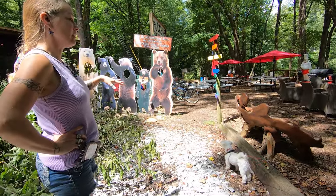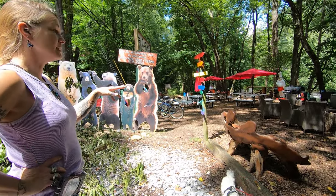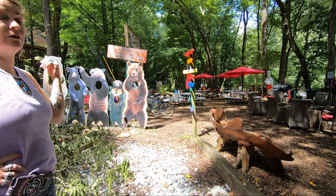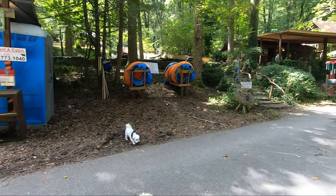So this area is a common area. It's available to people in all the cabins. So there's fire pits here. There's also a fire pit right next to where you're going to park for the cozy cottage. So that we have our tubes, and then there's the tubing companies.